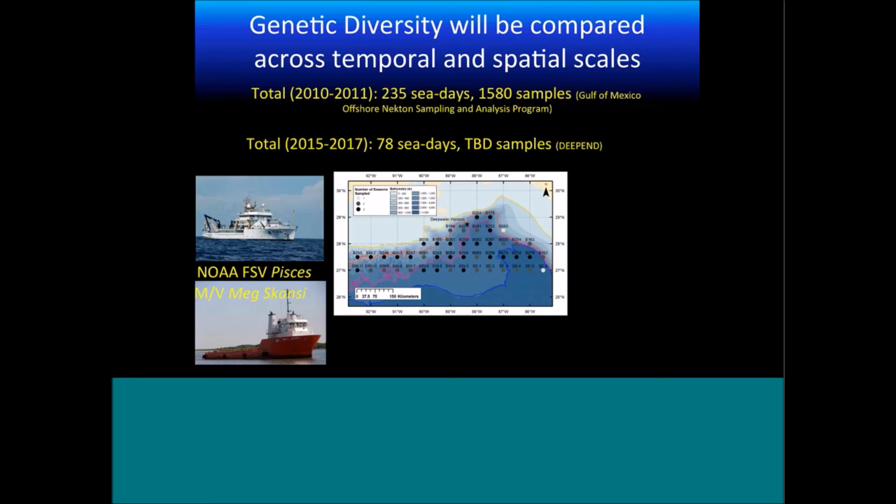We have some samples from before the spill for groups like the fish, and we have other samples from directly following the spill. Now, if we're using samples directly following the spill, there's not been enough time for those samples to affect the genetic diversity. We also have a kind of control, which is samples from outside of the Gulf in the northern Atlantic to compare to. So we have both.